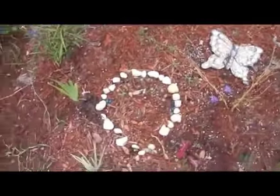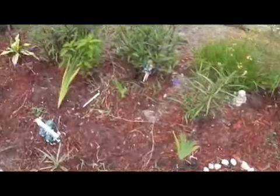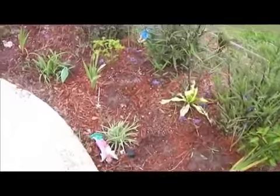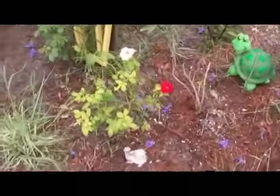This is my stone circle. This is a Wiccan blessing. And all these bulbs growing. And here's my roses.